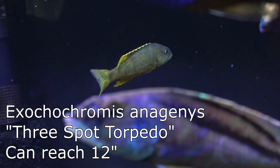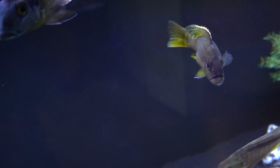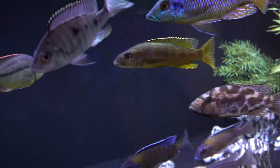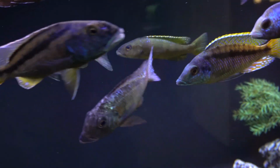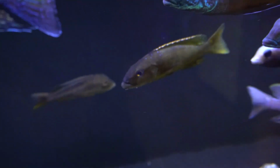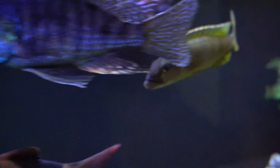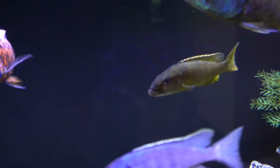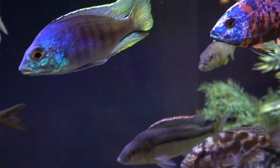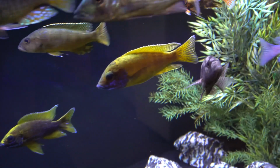Another one is Chromis and janice, and this is a very unusual fish, sometimes called a three-spot torpedo, and you can see him there in the background. He'll get pretty large, but they grow slow, and eventually he'll get some blue throughout the body, which together with the green and yellow will be very, very pretty. He is certainly a fish that I would recommend, and in my experience, I have found him to be very peaceful, very docile, sticks to himself, doesn't really want any trouble with anybody.